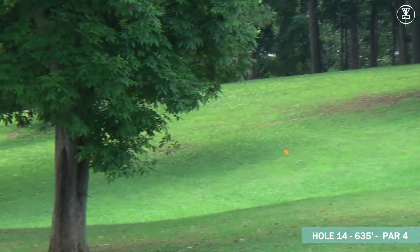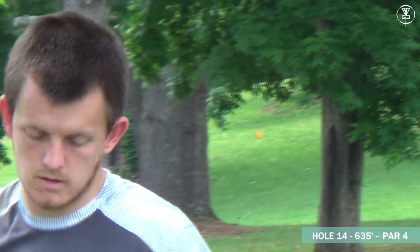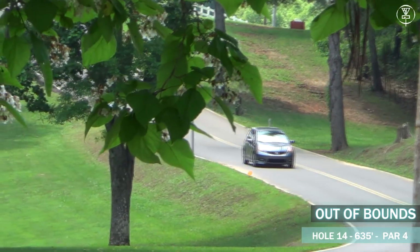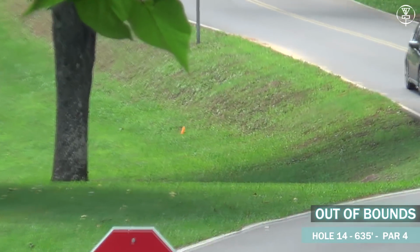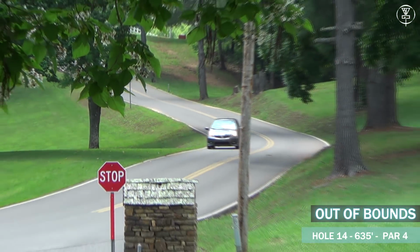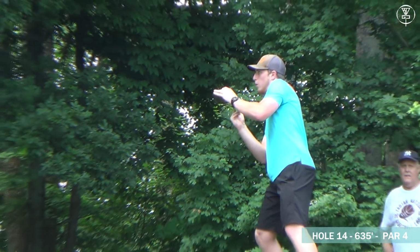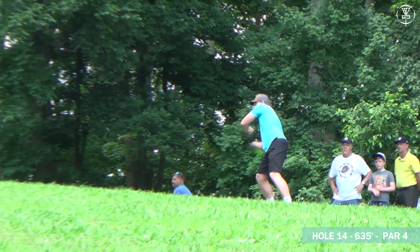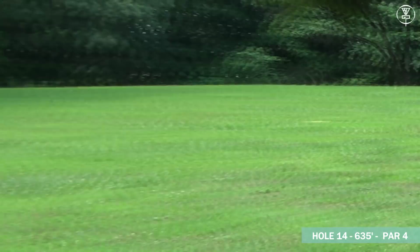Try and get as much distance. He's heading towards the OB. That needs to slow down. Oh, he just turned around. He knew it. Don't run over his disc. Okay. Unfortunately, he's going to take an OB stroke there. But he did manage to make it quite a way up the fairway, so he won't have as much work to do as he would have if it had rolled out earlier.